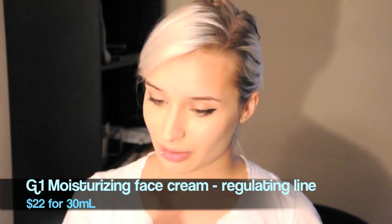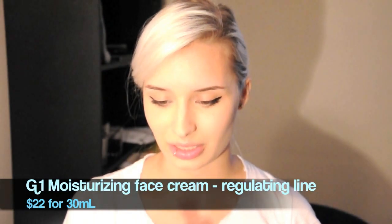Next is this extremely tiny sample of a hydrating cream by G1. I think it's like a face moisturizer. I think this is a little bit small for a moisturizer, considering I would want to use a sample at least for a week before I decide if I want to buy the product, because your skin is not going to really react to a product if you only use it once or twice. So if you're using it for a full week, you get to see if your skin's going to react to it well or break out.